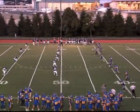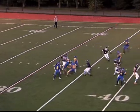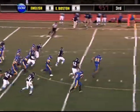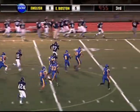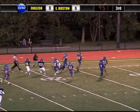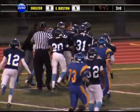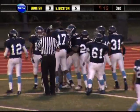East Boston will be kicking off. And once again, they have the squib kick up to Boston English. There's Doughty ripping it right back up the middle. Excuse me, that's number 27 for Boston English, Damone Marshall, who makes his way inside the 20-yard line with that return. So a great start to the second half for Boston English.